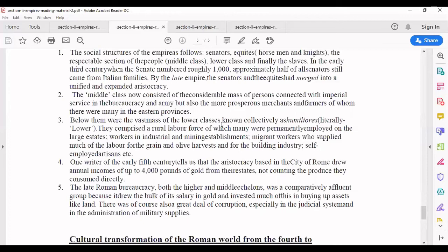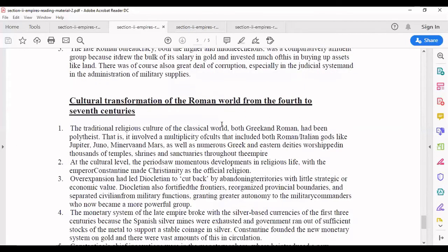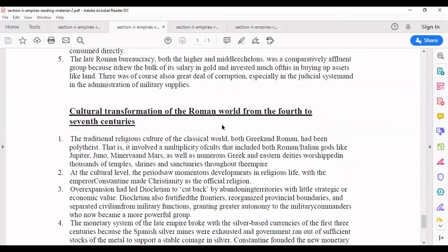One writer of the early 5th century tells us that the aristocracy based in the city of Rome drew annual incomes up to 4,000 pounds of gold from their estates. This is without counting the produce that they consumed directly. The late Roman bureaucracy, both higher and middle, was a comparatively affluent group because it drew the bulk of its salary in gold and invested much of this in buying up assets like land. There was, of course, also a great deal of corruption, especially in the judicial system and in the administration of military supply.